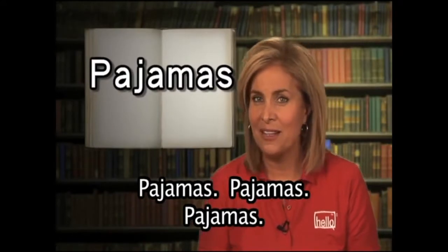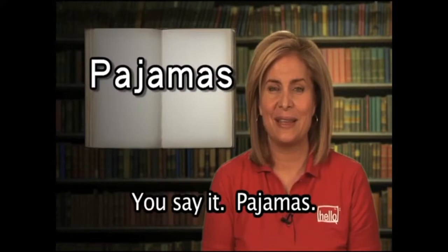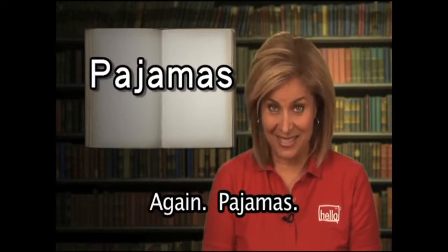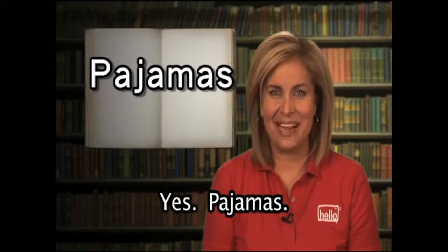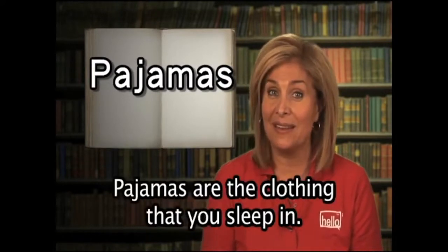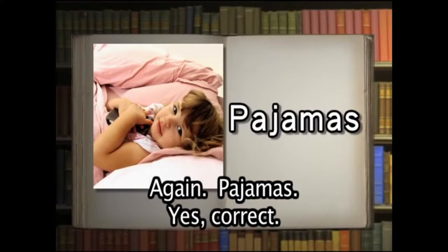Pajamas. Pajamas. Pajamas. You say it. Pajamas. Again, pajamas. Yes, pajamas. Pajamas are the clothing that you sleep in. The little girls sleep in pink pajamas. Again, pajamas. Yes, correct.